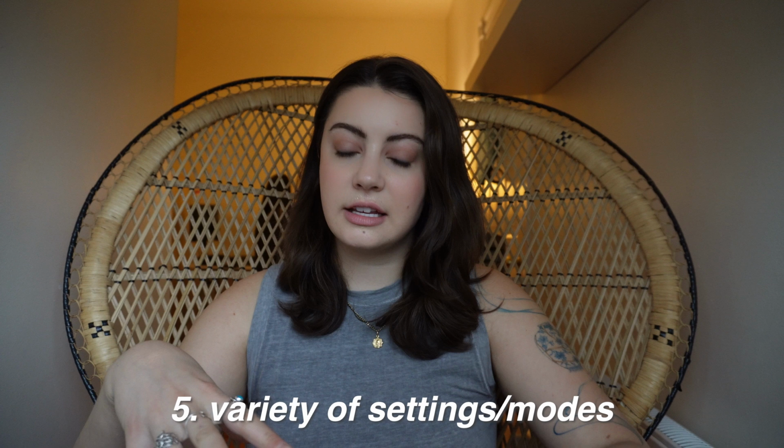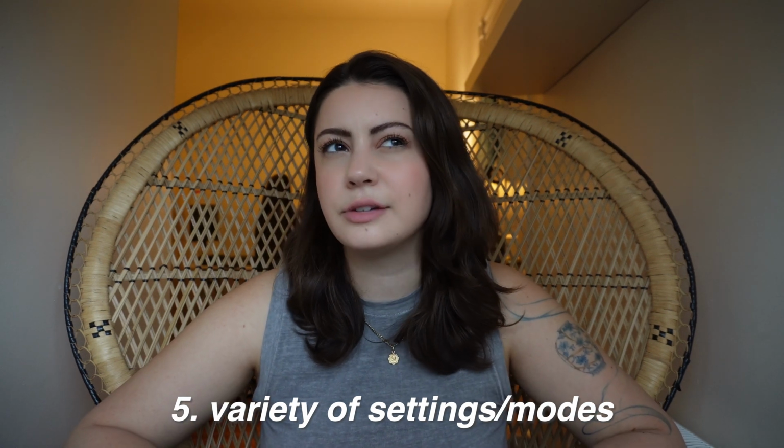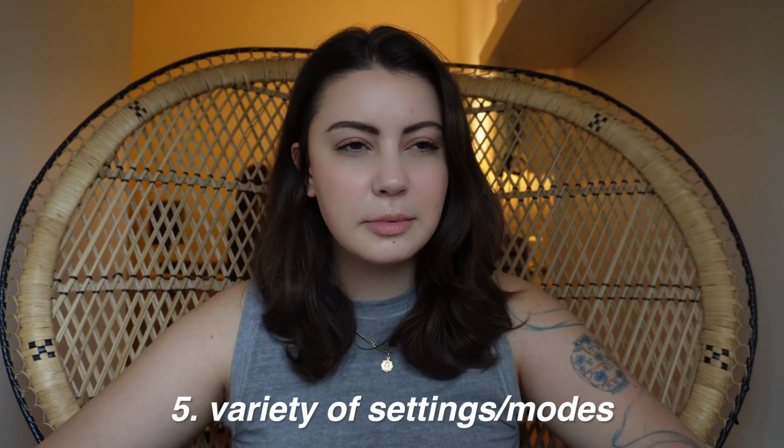My other tip for you is make sure your toy has a lot of variety of settings. There's been times when I bought a toy and I didn't really try it out beforehand. I didn't really know how intense it was gonna be, and it was actually too intense for me. So this one has 8 different settings, and it goes from kind of a teasing vibe to a satisfying pulse.